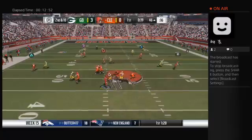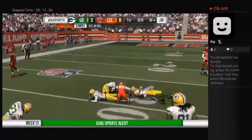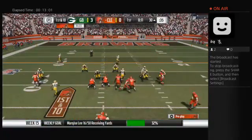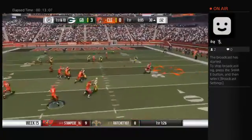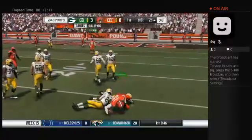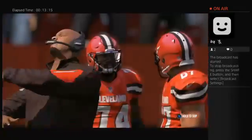Breeze will try again on 2nd down. And a catch made here by Marquise Lee. And he's brought down. That one good for 16, and the drive will continue. Breeze now on 1st down. To the right side here, the tight end Thomas. And he's able to get it down to the 25-yard line. 5 yards on the pickup.